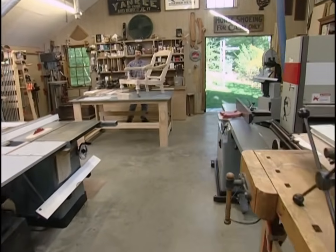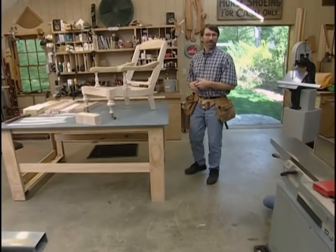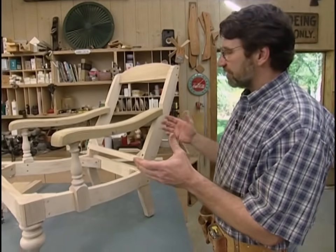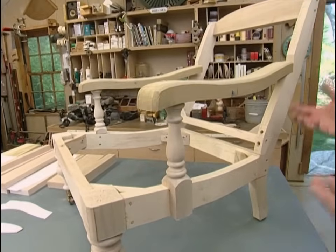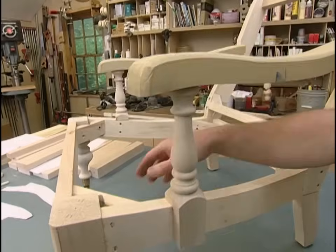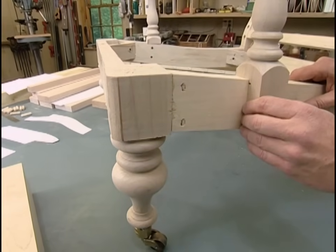I can't thank our friends enough down there in Newton, North Carolina at Lee. They were gracious hosts, and they taught me everything I need to know to build the cigar chair. Now, even though this is not fine woodworking, it has to be strong. It's very clever how they designed it. The arm is made out of poplar, the rails are soft maple, and the turnings are a harder maple.